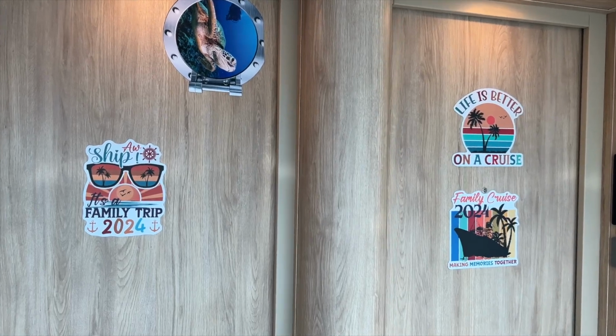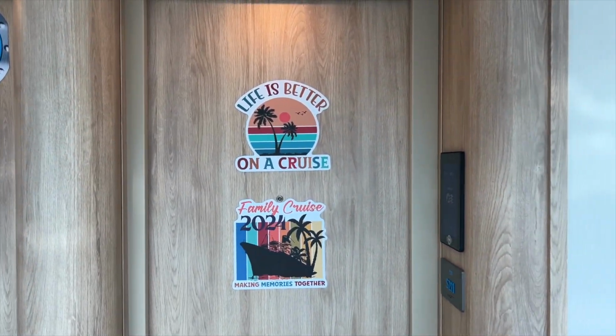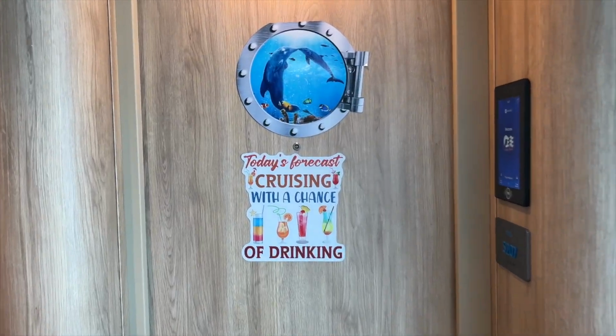Cruise cabin magnet decorations. There were so many cruise cabin magnet door decorations that I saw on my recent cruise, and I thought, what a smart idea. And by the way, this was on Princess, so it can be on almost any cruise line.